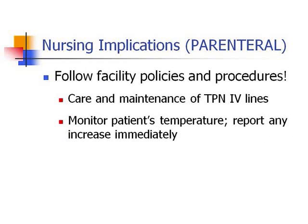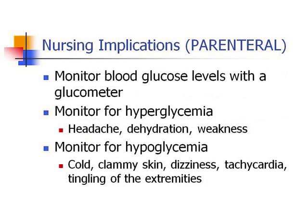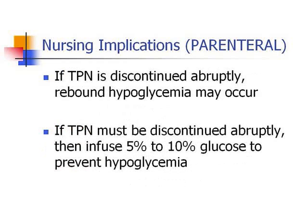Parenteral nutrition, the nursing implications. Again, we are following the policies and procedures, absolutely. We are making sure we're following the guidelines for how do we take care of TPN lines. We're watching their temperature and reporting increases immediately. We're watching their blood sugar. We're looking for hyperglycemia and hypoglycemia. If we suddenly stop delivering this fluid, this nutrition, people tend to drop their blood sugar and go into a hypoglycemic reaction. So, if you have to stop the fluid, give a 5 to 10% glucose solution infusion to them.